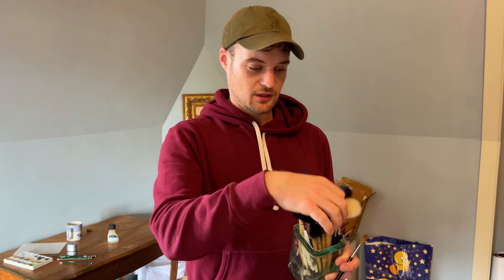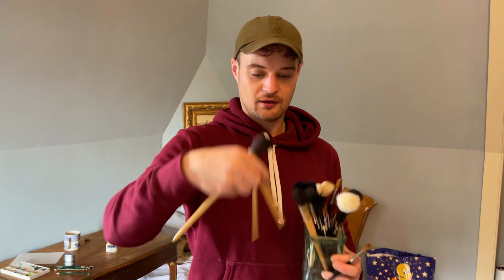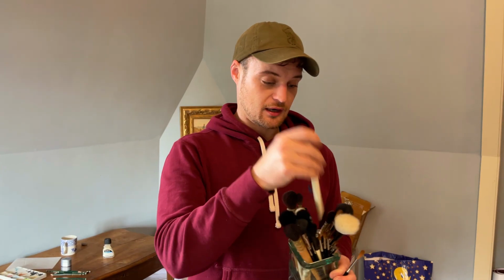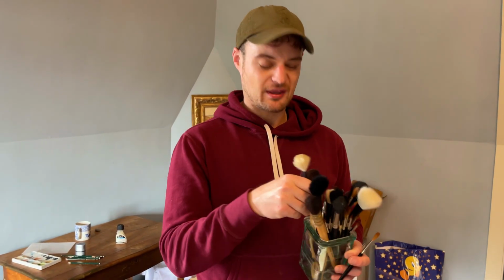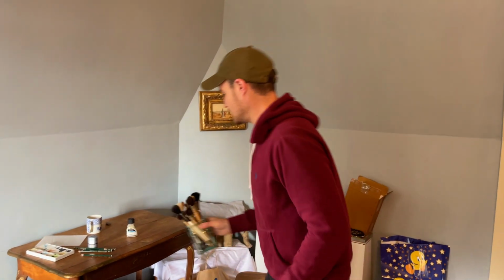And also, we've got these brushes. I've got quite a few of them. These are mop brushes, and they are made from squirrel hair. And I've also got a couple of different brushes. These are made from goat hair and pony hair, but they're for sort of large washes. I don't use them very much. So that is my collection of paint brushes.